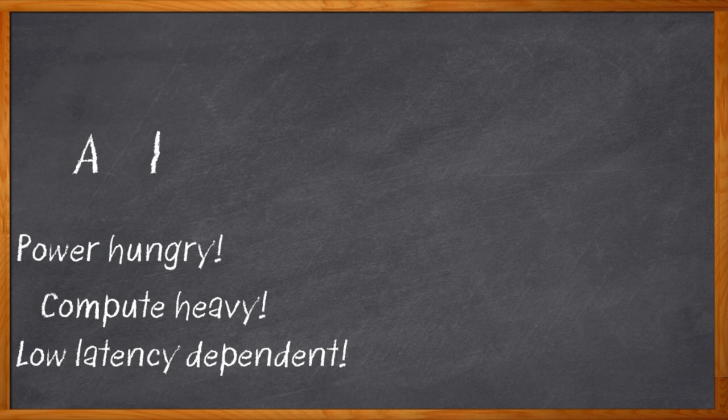Yes, it is true that the AI revolution is coming at us faster than ever before. But in order for our AI designs to truly take over the world, we are going to need to solve those very issues I just mentioned.